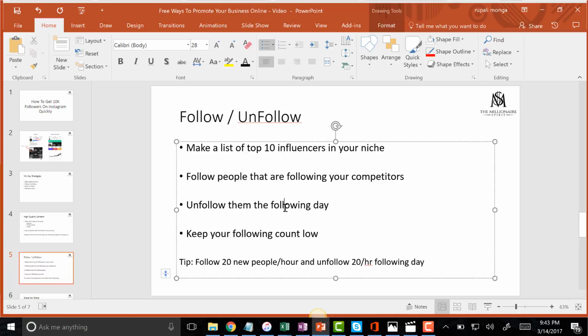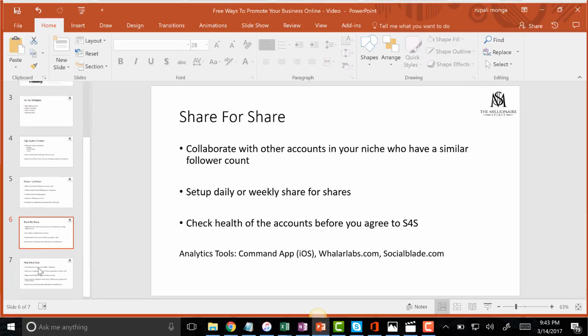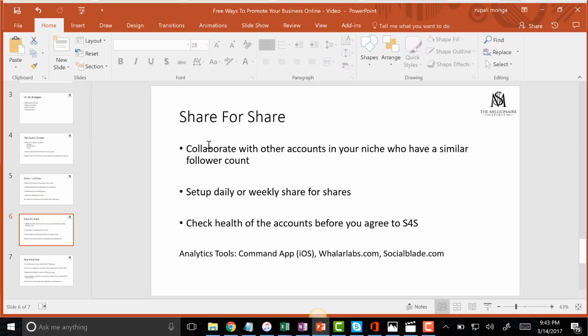Now, the reason why I say unfollow the following day is because, number one, you don't want to look desperate by having thousands of people you're following. It just doesn't look good. Second is Instagram only allows you to follow 7,000 followers. So at some point, you're going to get a cap. You might as well just not even go there. Okay, so keep your following count low. All right. So that's that with unfollow. Now let's go on to the next slide here.